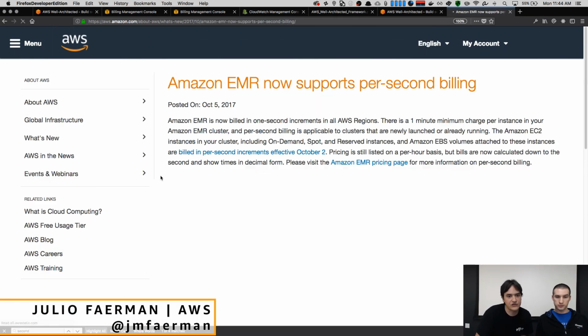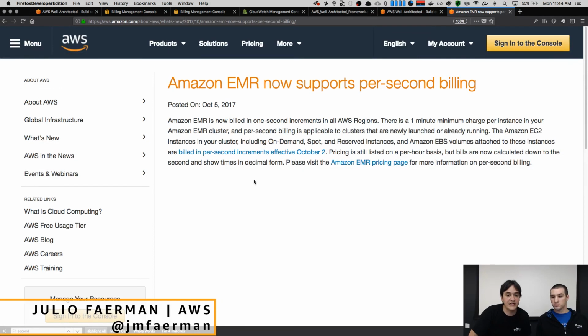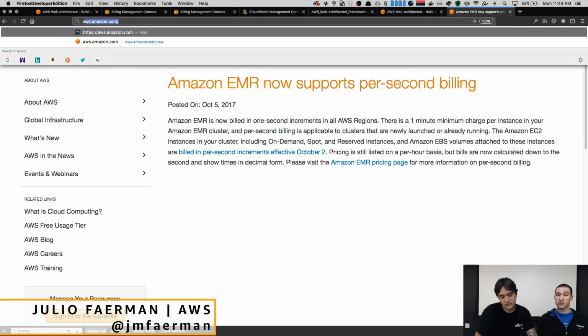So we have new services supporting per second billing, and for example, customers running big data usually had to pay by the hour for instances. So this may change their perspective. Things like Batch now support per second billing, so it brings a lot of new use cases to the table. Maybe if you were running something yourself previously, but now you can take advantage of some of these other services that will, A, give you more performance, and B, save you some costs in the long run too.